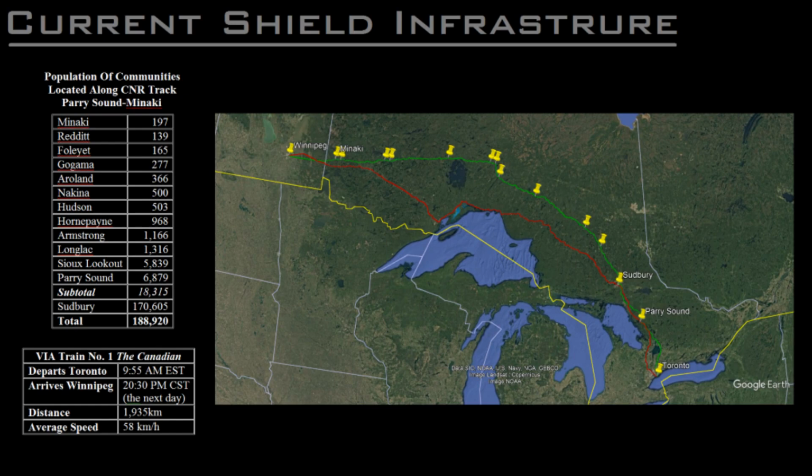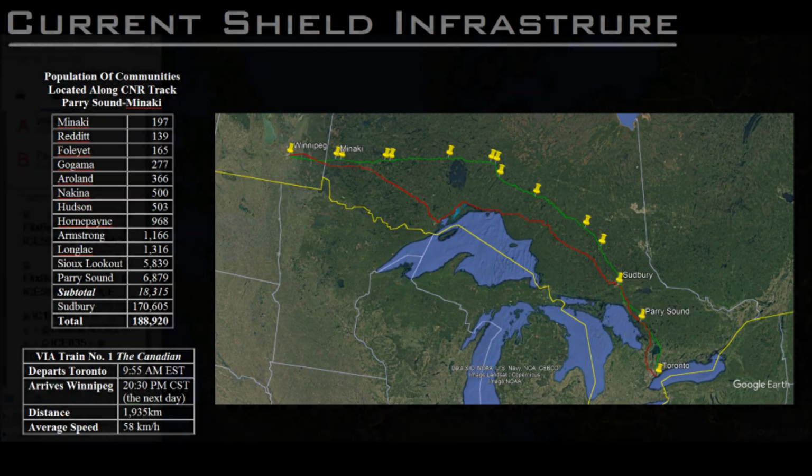To better comprehend just how empty this region is, the population of the communities along the CN line between Parry Sound and Minaki, the last town before Winnipeg, which covers a distance of roughly 1,500 kilometers, adds up to just under 200,000, with most of that population being located in the city of Sudbury. Excluding Sudbury, the population is less than 20,000 people along 1,500 kilometers of track.